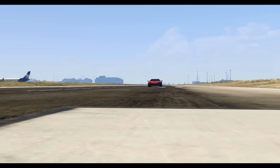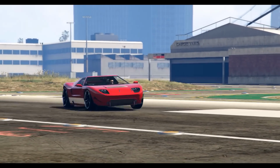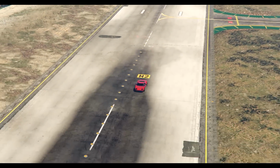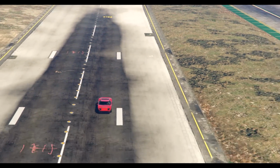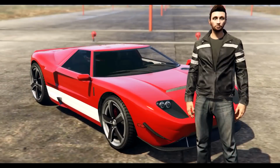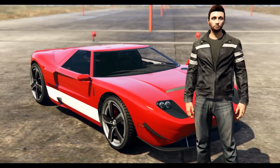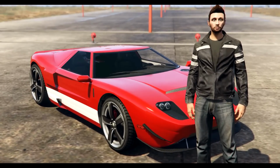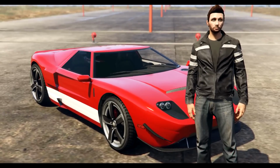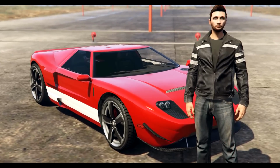Sadly not. In fact, the Bullitt GT isn't just a slow supercar. It's the second slowest car in the supercar category, only just beating the Coil Voltic, which, in case you didn't know, is electric. It's a shame. It really is, as I really do like this car, purely because it has character. There's something about the sleek design that's so reminiscent of 1960s GT race cars. It's just a shame that the performance doesn't meet the looks.